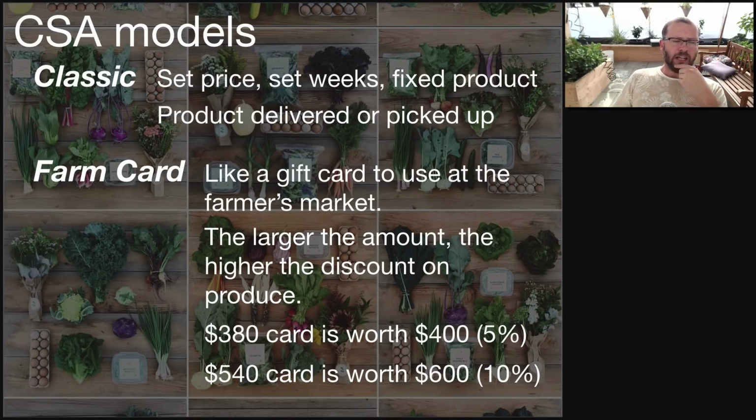And so, you incentivize, like I said, the larger the amount up front, the greater the savings you pass on to the customers. So you can offer a $600 card and charge $540. So now they're getting a 10% kickback, getting more value out of the money they're spending with you.